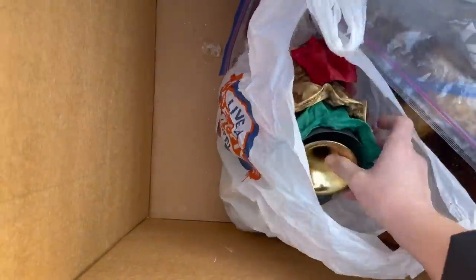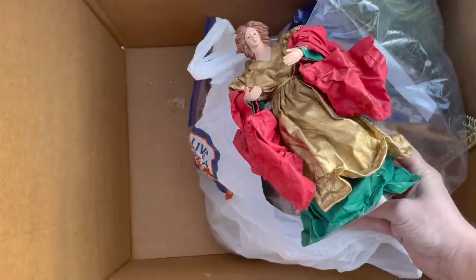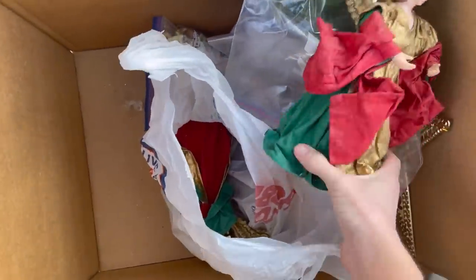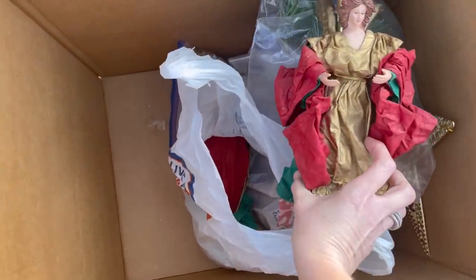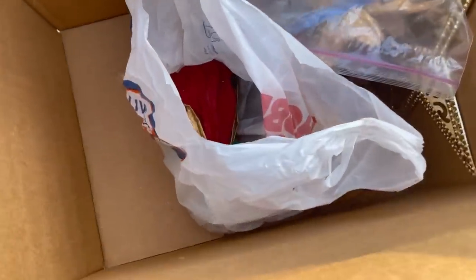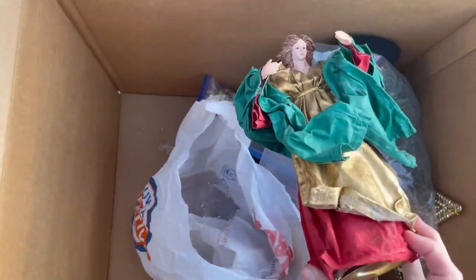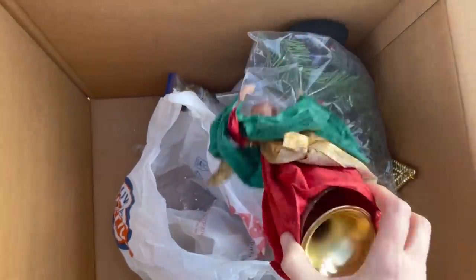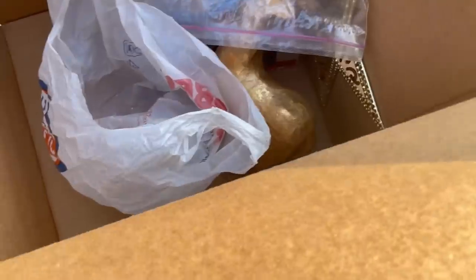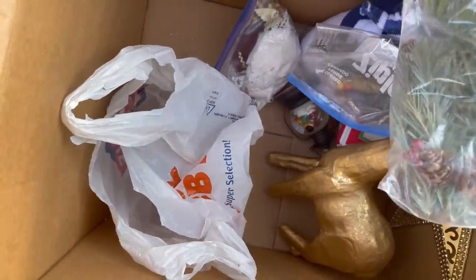Ooh, hallelujah. Yes, I love these. Oh my gosh, they're incredible. Made in Taiwan. They're candle holders. Oh my goodness. Yes, yes, and yes. And there's two of them. Those are incredible. I've never actually seen one that's a candle holder. So I will probably be bringing those to WhatNot also.